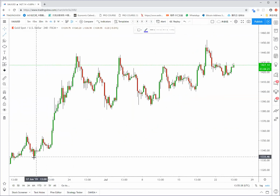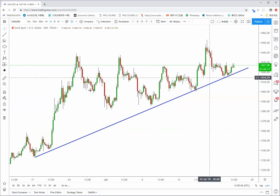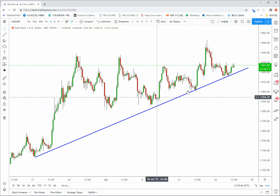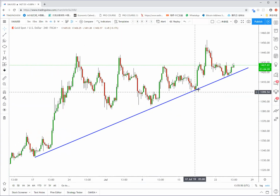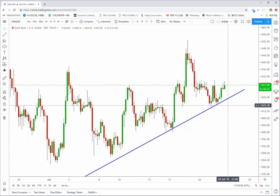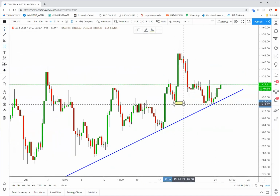Now the gold has found a support again near the long-term trend line here. This trend line could be very important because every time the gold comes near the trend line, it was supported, right? So the latest support is about 1416.